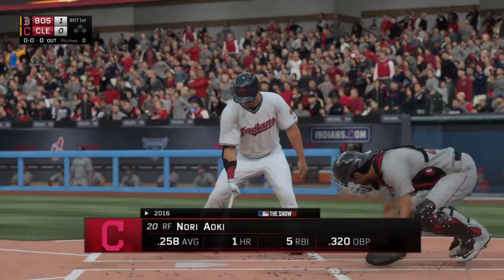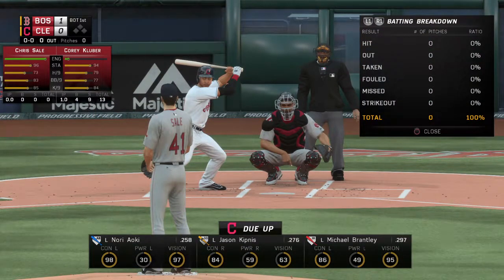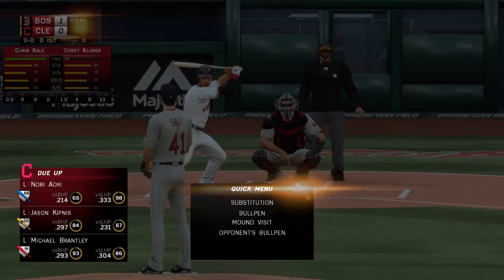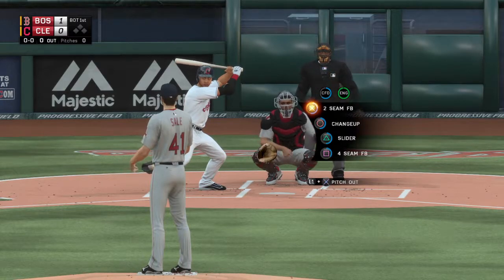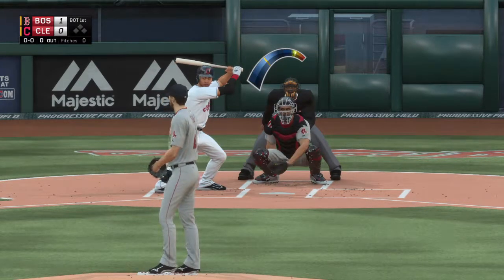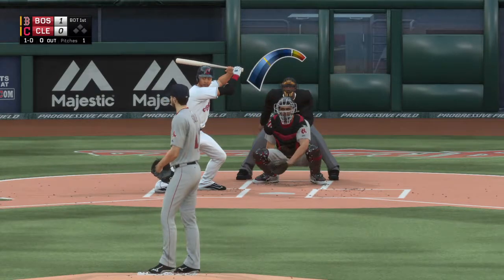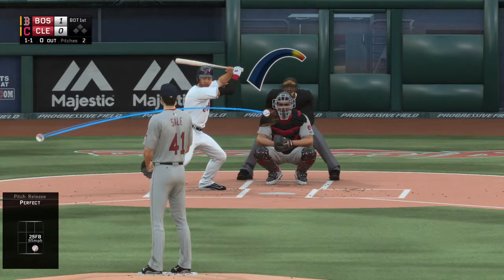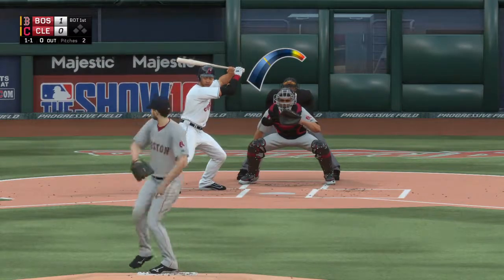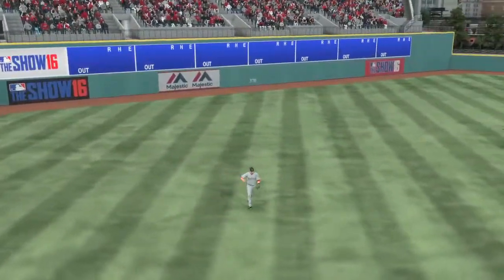Here now is Nori Aoki to start things out in the home half of inning number 1. Bring up for the Tribe, and oh, look out as he has to hop out of the way of the fastball there. Fastball, and that thing got up there at 95 miles an hour, a ball and a strike. This is hit the other way out toward left field. Therefore, it is Martinez, and that's the first out.